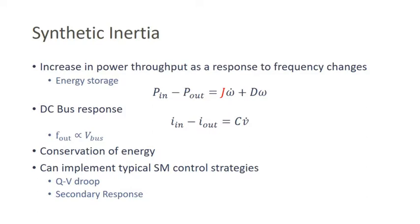So, as I said before, your synthetic inertia is simply making your inverter now respond to changes in frequency, or you can now have the frequency changes respond to loading changes. However, you still need that energy to come from somewhere. And as what happens with an inverter, it comes from your DC. And if it's coming from your DC, that means the energy is coming from your capacitors.